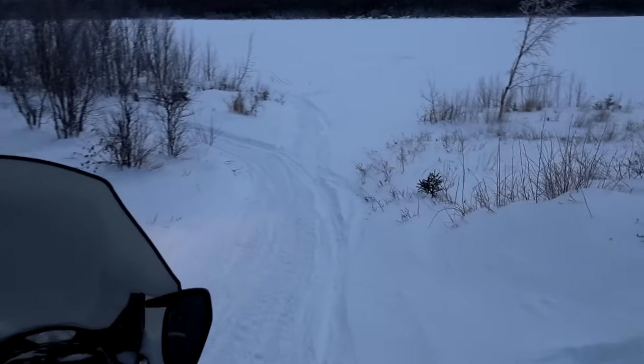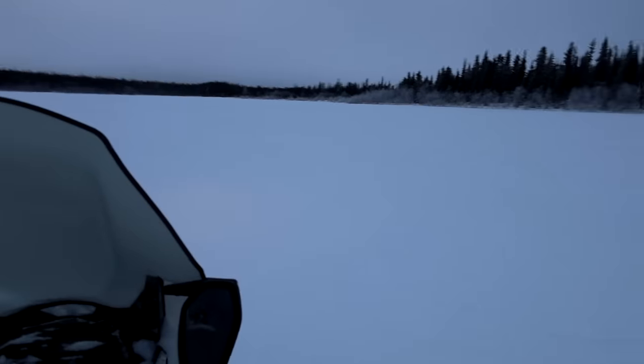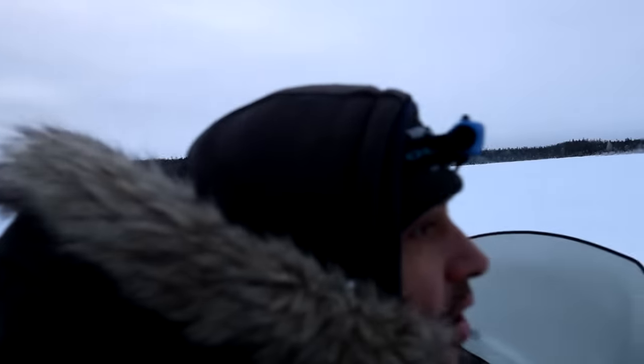Check out where that spot is. Looks like someone's fishing. See straight out that second spot. Say drill a hole, right? Wouldn't hurt to start with one right here.